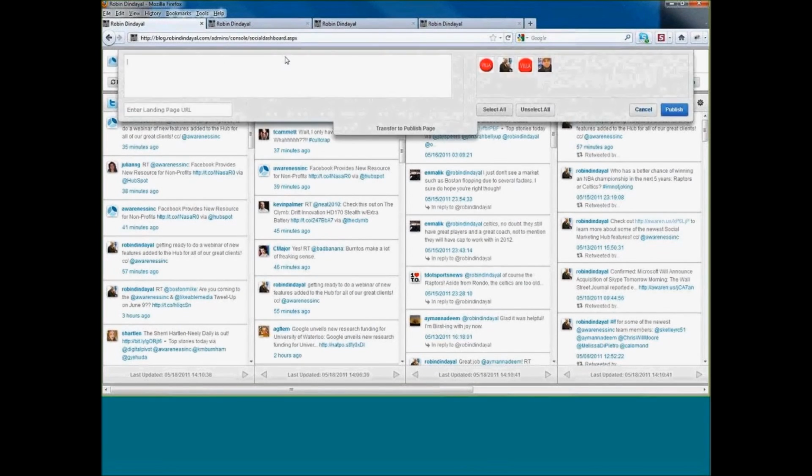The first quick thing you'll notice is now you can select multiple Twitter channels, like I said, when you're publishing. Previously, we had to disable that based off of communication with Twitter, but now it's enabled, so you can publish the same thing to multiple Twitter channels. That's definitely a very handy feature for all the marketers out there to keep that consistent message.